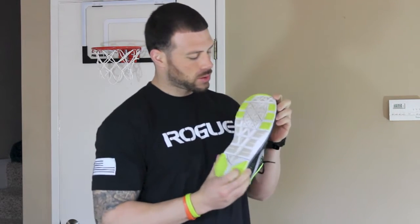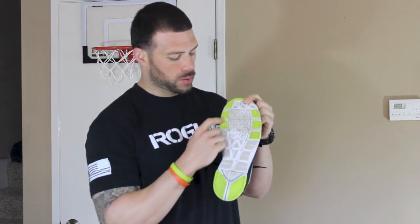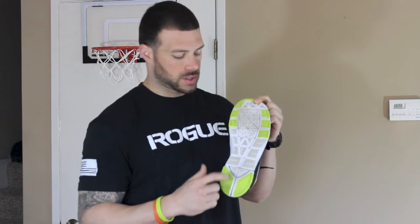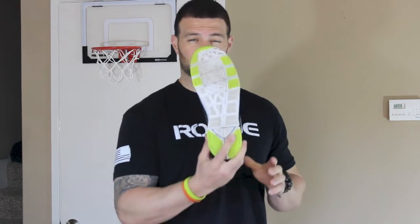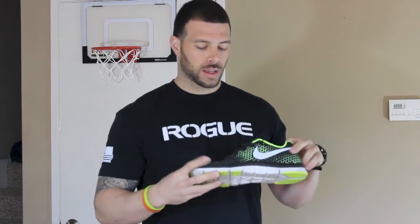If we're looking at the outsole here, you want to have an outsole with multi-directional traction, so diamond cuts on here that are going to allow you to go lateral as well as linear. So the difference between that and a running shoe is a running shoe on the outsole is going to specifically be designed to go linear, straight ahead. And the upper isn't going to give you as much support as well. So you want something like this, something that's going to allow you to do almost everything, which is pretty much what CrossFit is.